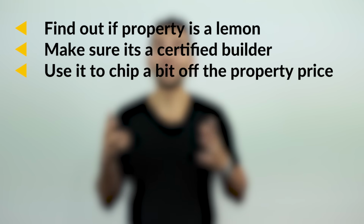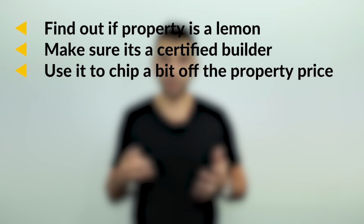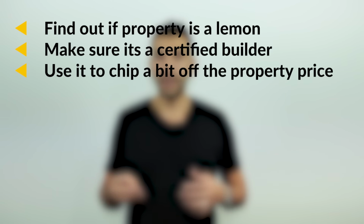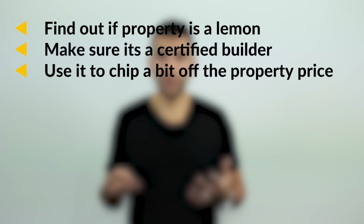And number 3, my personal favorite with building and pest reports, is that if it's not too bad off, there's a few small issues like a leaky toilet or a broken tile on the roof, you can actually use the building and pest report to chip a bit off the property. So I've actually used this to save up to $5,000 and renegotiate with the agent. Even though it's signed, it didn't matter. I still was able to point out there were issues, and there was garbage in the roof actually in this case. So use it because you paid for it.